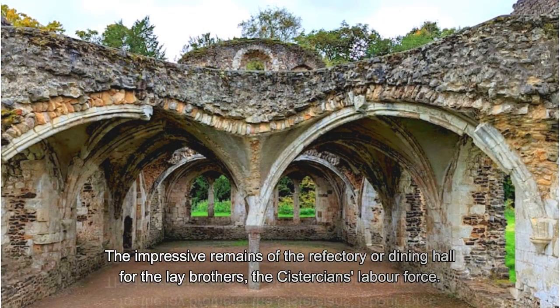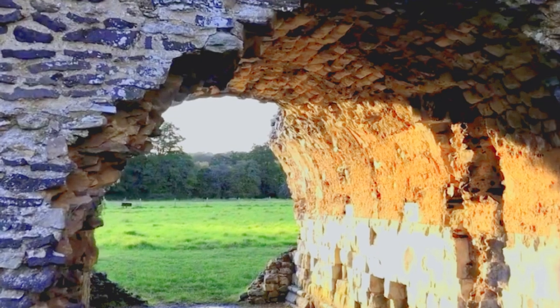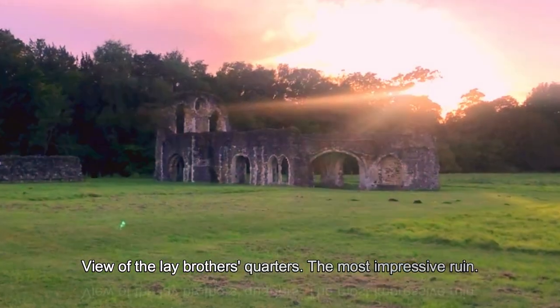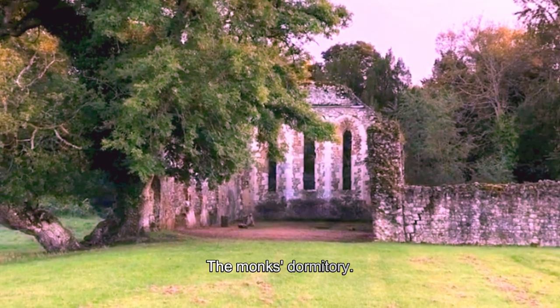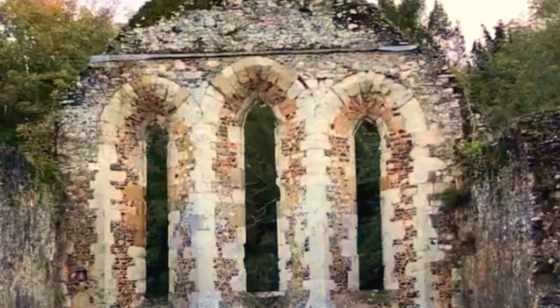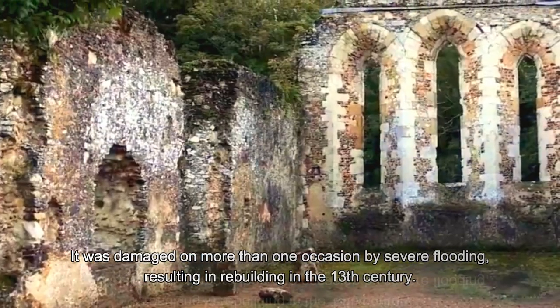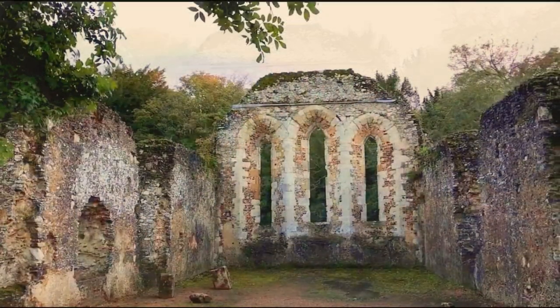The impressive remains of the refectory or dining hall for the lay brothers, the Cistercians' labor force. View of the lay brothers' quarters. The most impressive ruin, the monks' dormitory. It was damaged on more than one occasion by severe flooding, resulting in rebuilding in the 13th century.